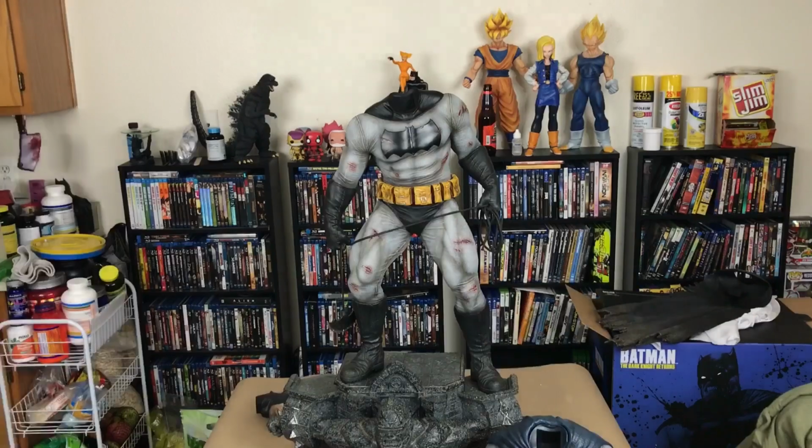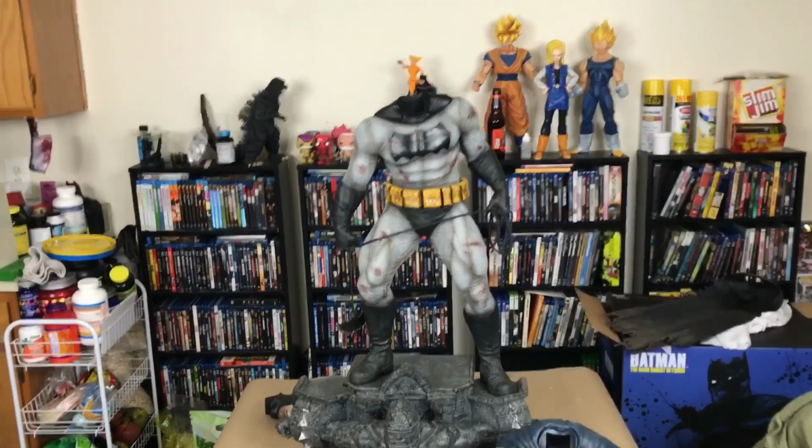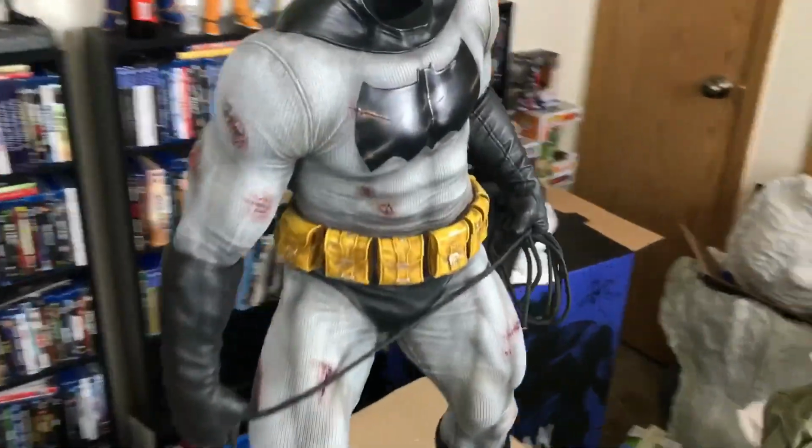Let me show you something real quick. Let me show you the detail on his back without his head. This is something the first video didn't have. Look at that. Look at his traps. That's the big hole where the cape goes. Look at this texture that runs all the way over, and it looks like his suit. Again, very cool. Look at that back.